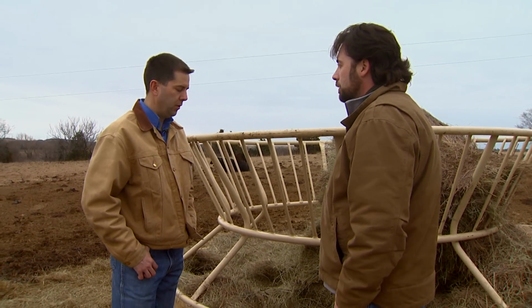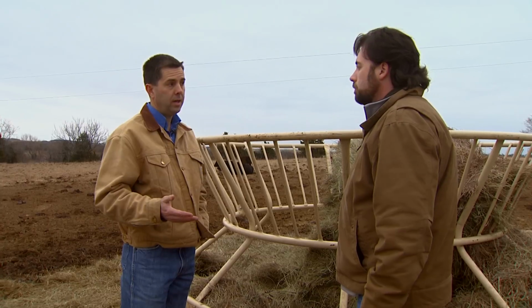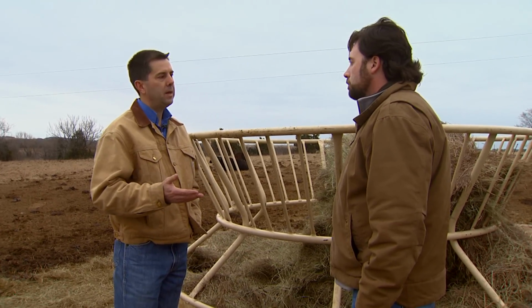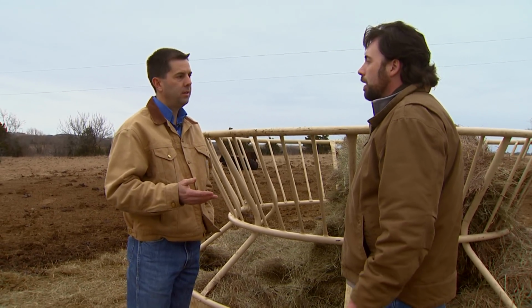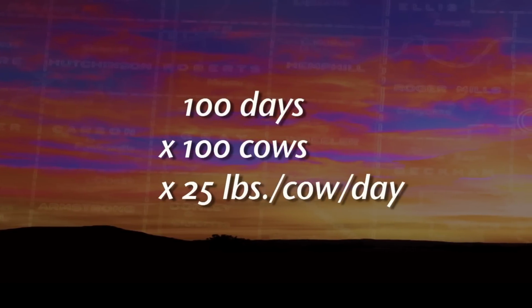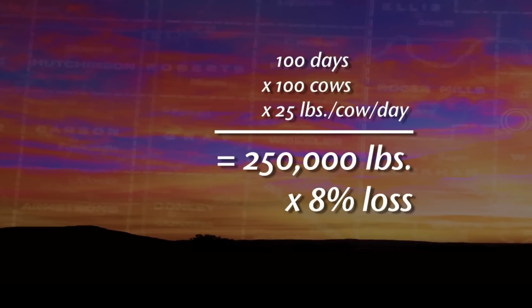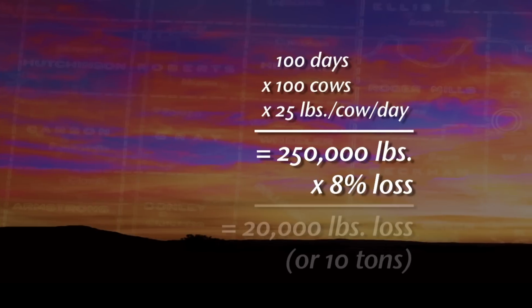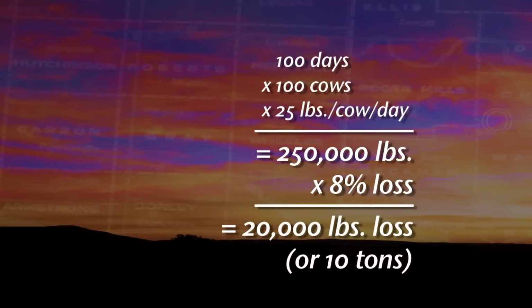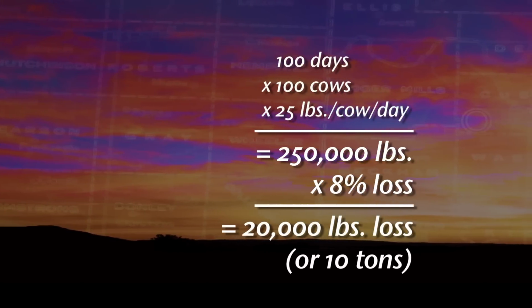It adds up. You know, the average length of the hay feeding period in Oklahoma is about 120 days. So let's just use, to keep the math simple, 100 days. All right. You know, we'd like to get it down to about 60, but let's just say 100 days. And if we've got 100 cows and they consume about 25 pounds per cow per day, 8% less waste, or just from hay feeding, is the equivalent of about 10 ton of hay savings over that, for that 100 cows, 100-day period. And so that's pretty dramatic.